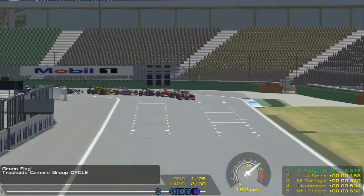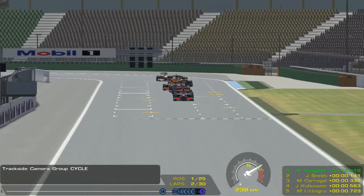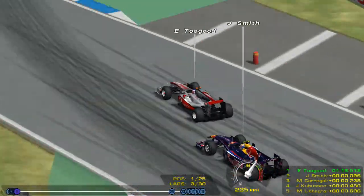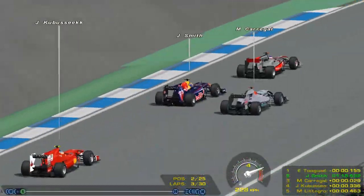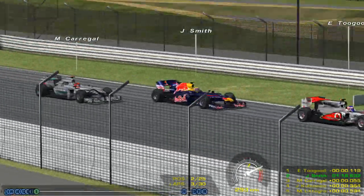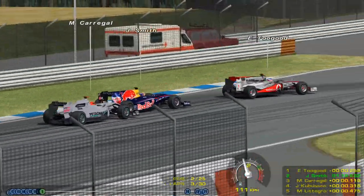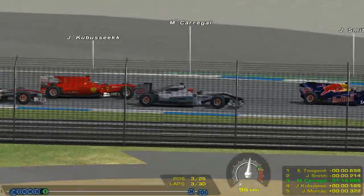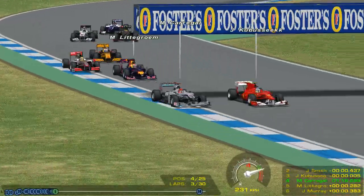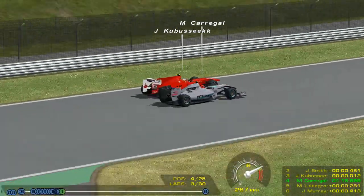Evelyn Tugger gets the German Grand Prix back underway on lap 3, starting lap 4 as we cross the line now, and she's holding a nice inside line for Smith. Smith has also got a good restart. Cargill is already thinking of a move, a little bit slower, but here he comes over Smith. Marco Cargill's up the inside of the Red Bull going in towards turn 2 now. Through the kink. No, he's not making it yet. Kabusek on the inside. There goes Kabusek, turn 3, now through turn 4 and onto the straight towards turn 5.